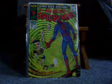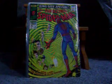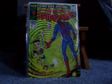Hey everybody, this is part one of my Amazing Spider-Man collection. Basically gonna run from 300 down all the way to my very first issue that I got.